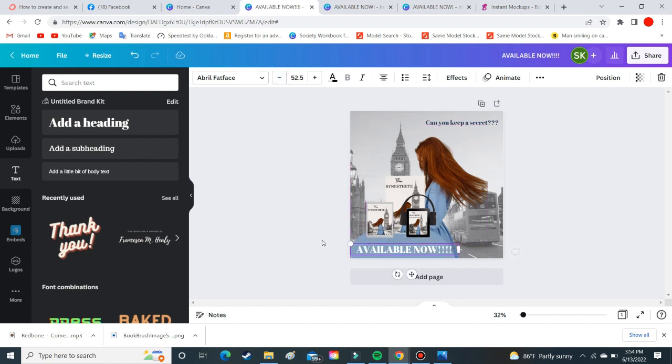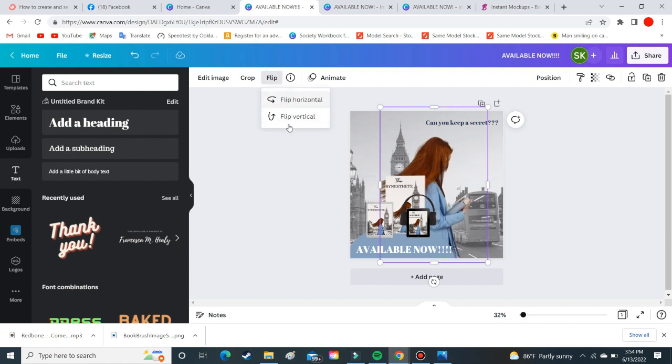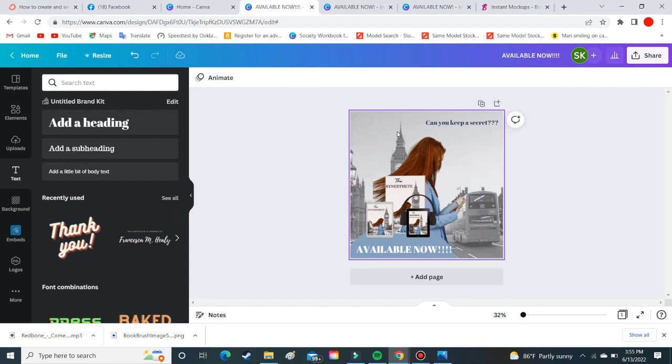Now that was just so super simple and so easy. And now people can see this is like the book, or even if I wanted to make it look just like that, I could. I could just spin her around, I could just flip her. I just didn't want to have this because of the writing. And I can move her back a little bit so she's not walking in front of the double-decker bus there. But there you go.